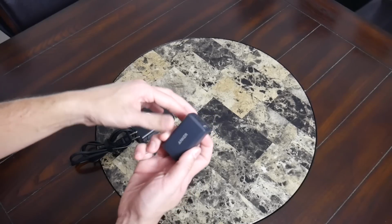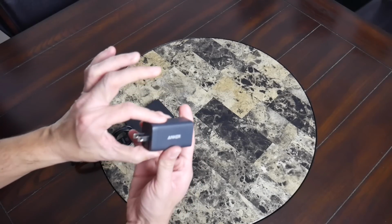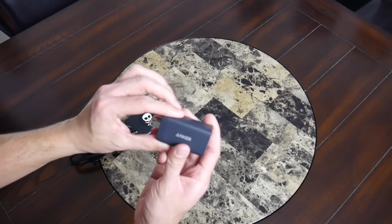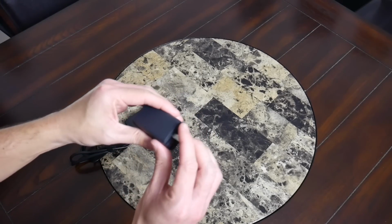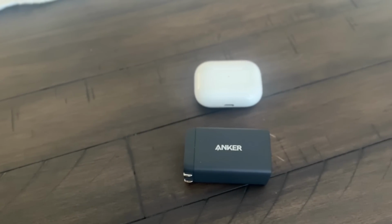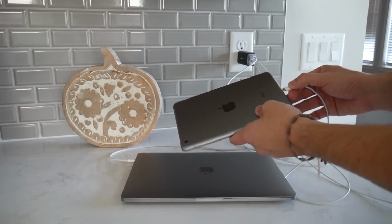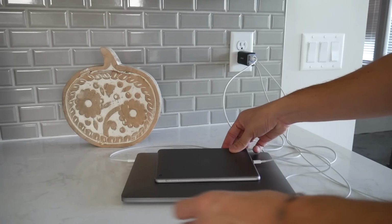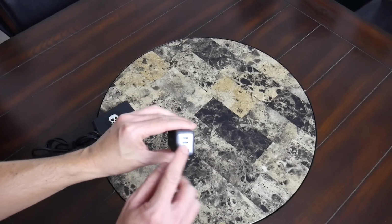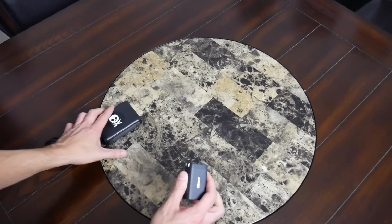So here I have an option from Anker that's a little bit more compact. This is the one that I use when I'm traveling more minimally. And so I absolutely love the tiny footprint that this has. It has the collapsible prongs, and it is almost the size of my AirPods. And it can still charge my MacBook, it can charge an iPad, it can charge a phone. You have two USB-C ports and then a regular USB port, which covers most of the things that I would need to charge on the majority of my trips.